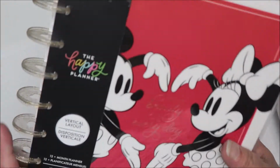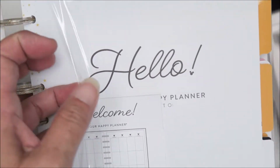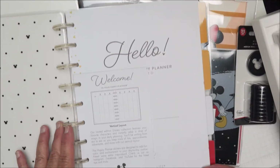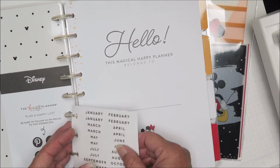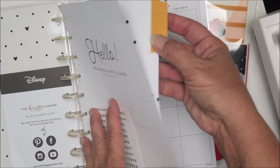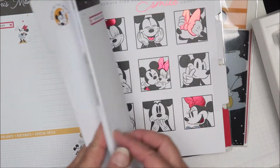But let's see, I will show you. It says see the beauty every day. Let's see, we can take this off. And here's the months so that I can month them out, because I do believe it is blank. I'm going to start it in July, I believe. Oh, and it's a perfect month because I go to Disneyland in July and I can Disney plan.